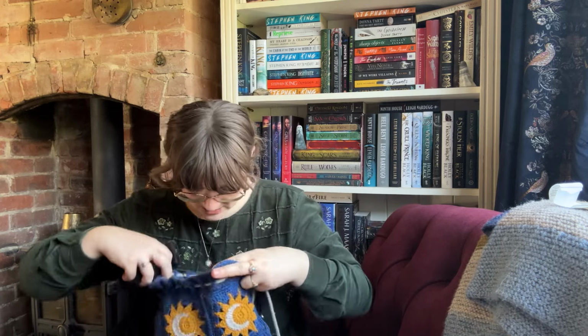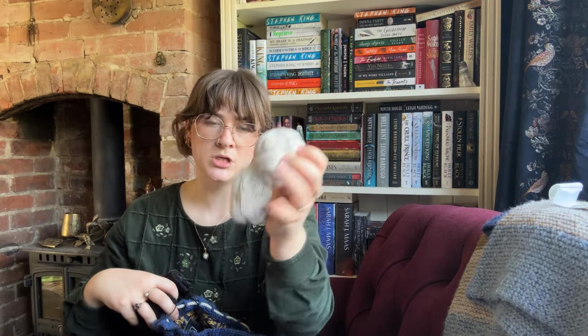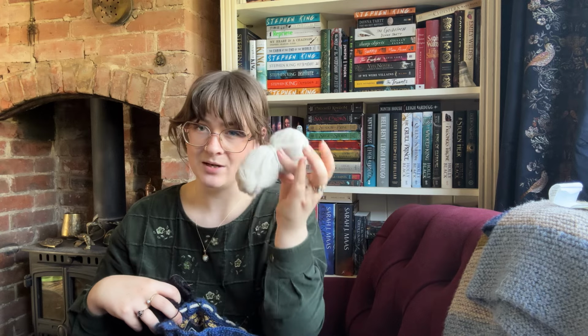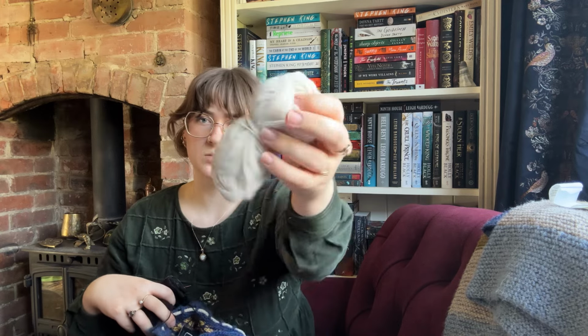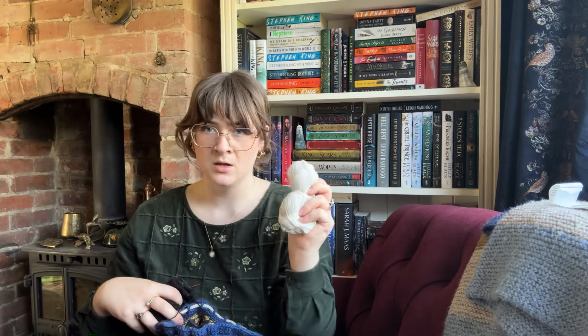And then my contrast colour is Drops Nord. I'm not sure if it's Drops Nord or Fable, but I believe it's Drops Nord because it looks like it's got more of an alpaca-y halo and it feels a bit softer, where the Fable feels a little bit more rustic.